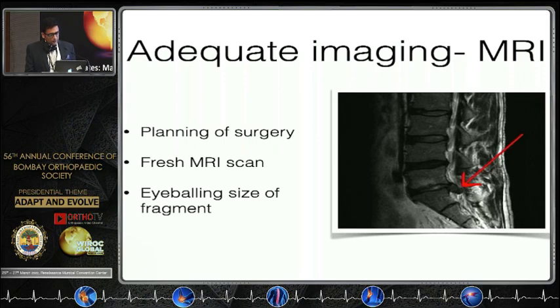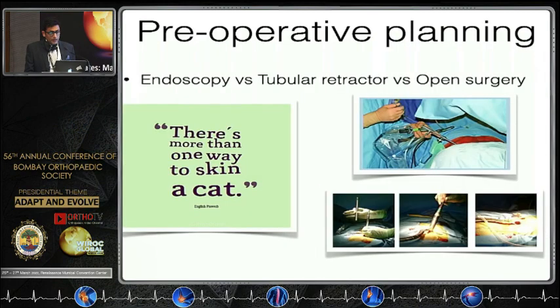Make sure that you have recent and good quality MRI with you. Now usually a 6-month-old MRI is fine, but I usually prefer in a disc surgery an MRI should be not older than 3 months, or if there is a significant change in symptoms, please do an MRI before going back inside. That will also give you an idea of how much fragment you should expect in intra-op, because sometimes acutely they present with large extruded disc, but at the time of surgery part of it has already been resorbed, so you'll undergo a treasure hunt syndrome.